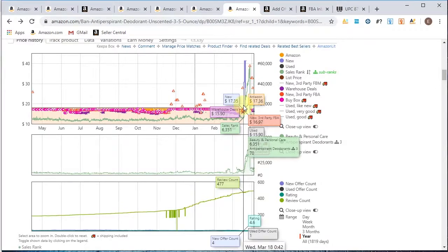The next listing we looked at is a listing where Amazon is priced higher than the consistent buy box price, and that is a listing that you can purchase inventory for and you can make a lot of money selling on. We make hundreds of thousands of dollars a year selling on listings that Amazon sells, if not more. It might even be millions of dollars a year. So you should be selling on those listings as well.